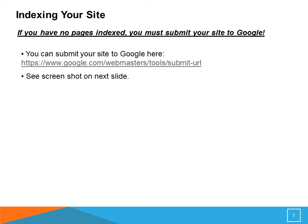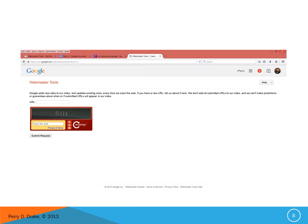If you have no pages indexed, then you need to submit it, and you can submit it here to the URL submission page. Just keep in mind that for this page to show up, you're going to need to be logged into Gmail at a minimum. Otherwise, the page will not show. And you just submit your website here. And then, again, what I would do, wait a few weeks, see if you're indexed yet. If you're not, maybe try it one more time. And if that's not the case, I wouldn't really push it any more than that. You really don't want to piss Google off. There's other options that you can consider.